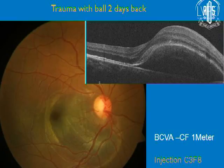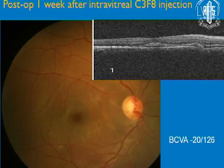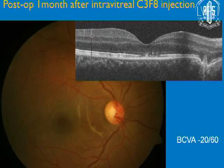So we decided, okay, we'll just inject C3F8, we'll not do anything else, and he maintained the prone position, and in a week's time, it was fantastic. He improved to 20/26. The OCT was looking really good, and we observed, and in a month's time, he improved further to 20/60, and you can see the choroidal rupture over here very clearly. And this was the OCT. OCT shows some damage to the outer retinal structures, and this is a choroidal rupture which is clearly seen.